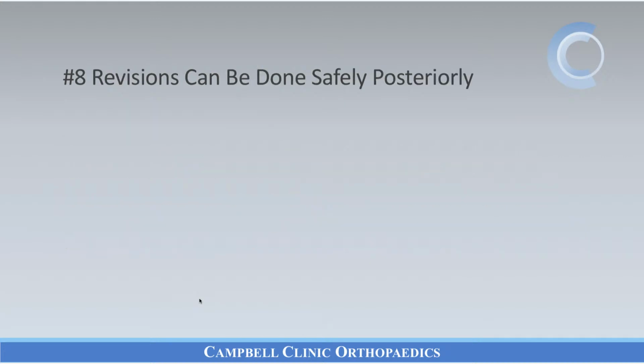Number 8, revisions can be done safely posteriorly. So posterior approach doesn't prevent re-exposure from the same approach like the lateral retroperitoneal approach does. Revising a previous posterior procedure from a posterior approach is not generally a life-threatening procedure as it is for anterior approaches.